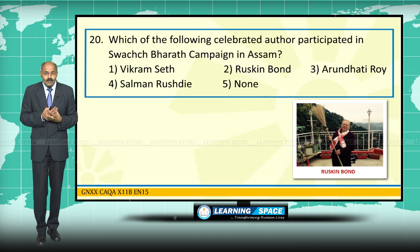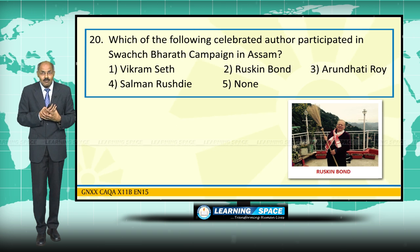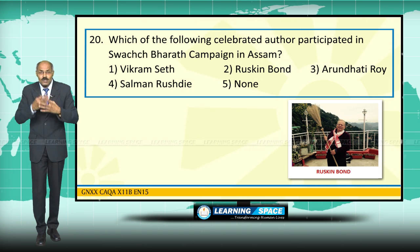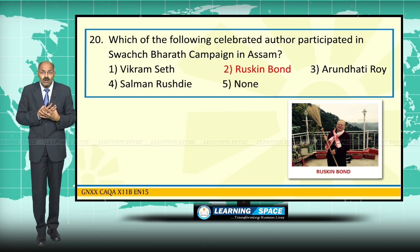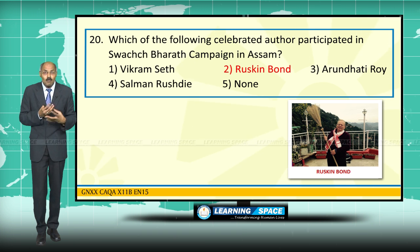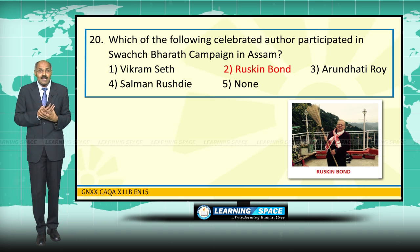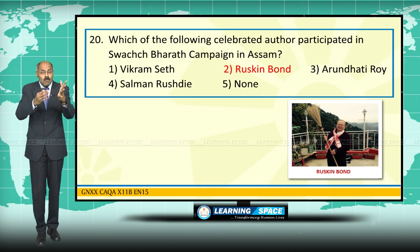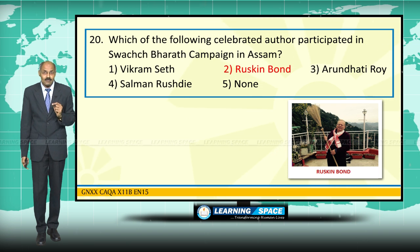Indian author of British descent, born in India, but British originally, his parents. He is the famous author Ruskin Bond, who was awarded the Sahitya Akademi Award and Padma Bhushan Award. Ruskin Bond recently participated in the Swachh Bharat Campaign in Assam. He is the famous author.